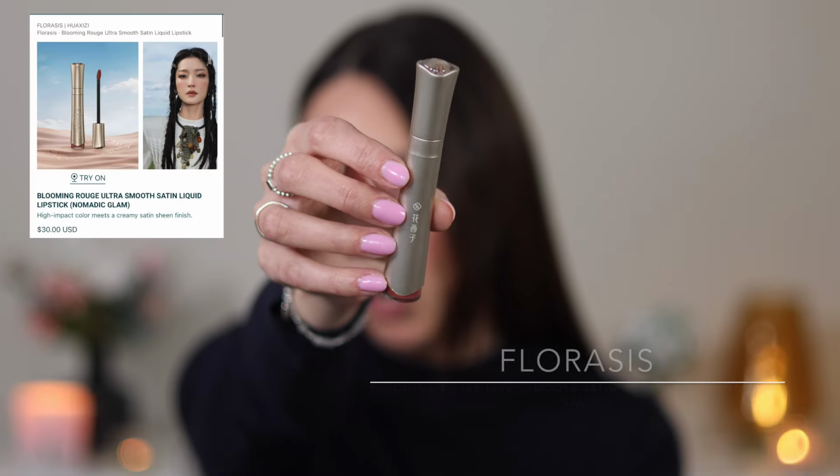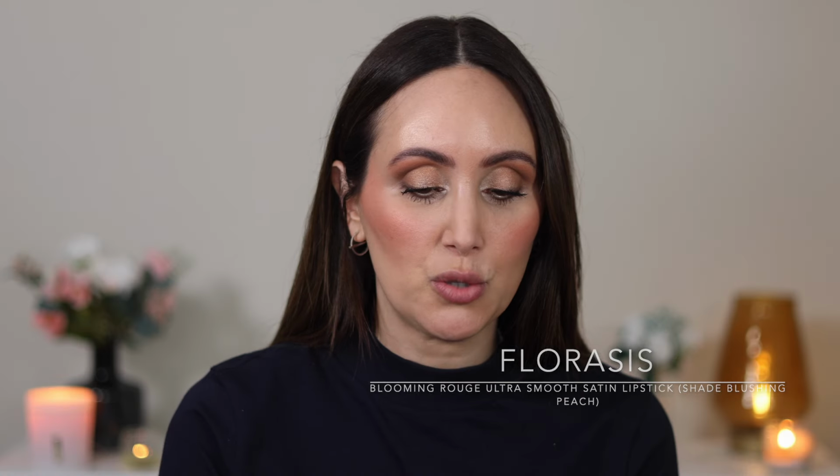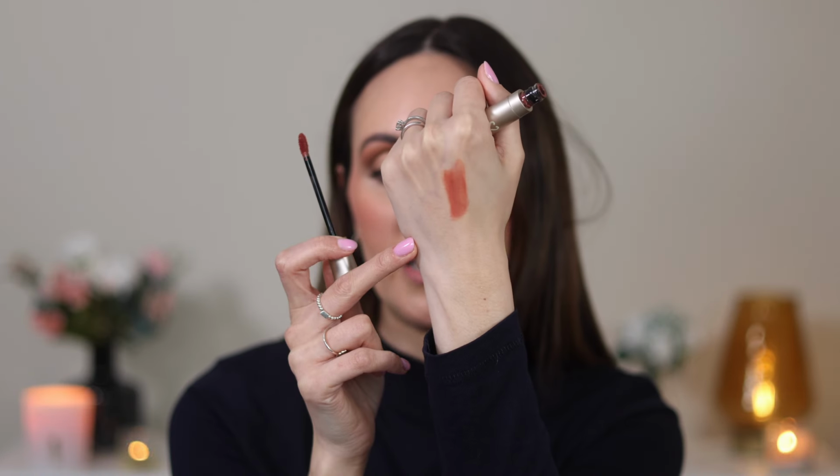I'm going to finish up now with one of my other favourite products from this collection, and this is the Blooming Rouge Ultra Smooth Satin Liquid Lipstick. Let me just swatch it on the back of my hand for you. This is like pure velvet. It's quite warm toned, so it's described as a pale peachy pink, and I would definitely agree with that.